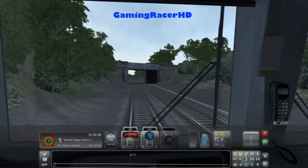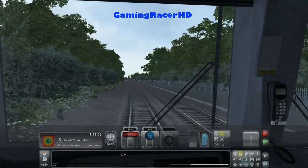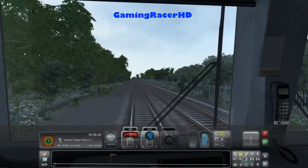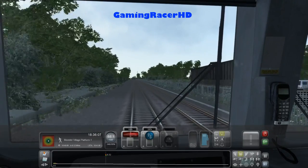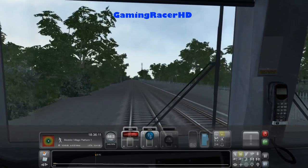Okay, 6 miles left. Should think about slowing down soon. Within like 2 or 3 miles, we should start slowing down. Just when we got up to speed, you know.